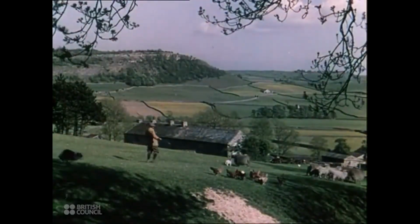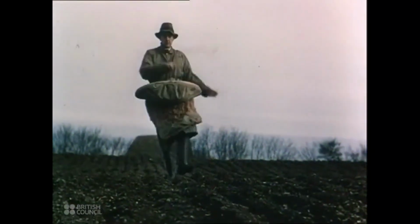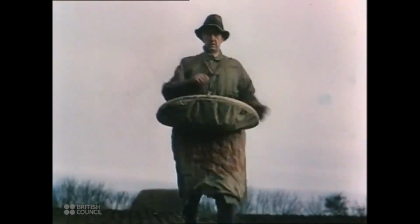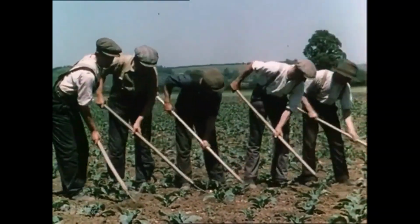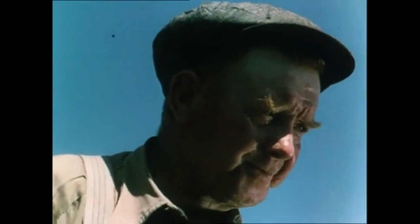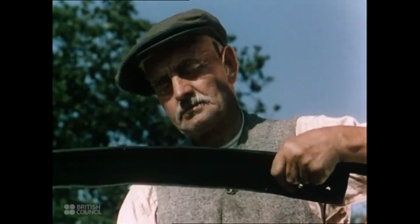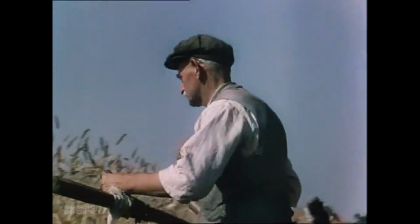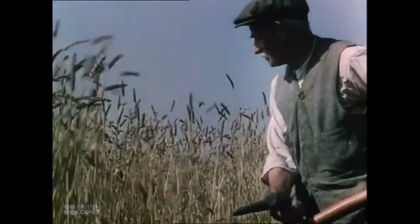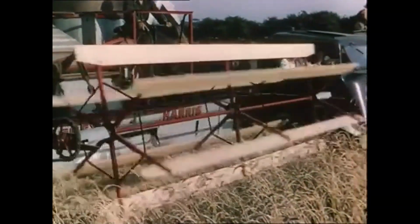For centuries, the patchwork pattern of Britain's countryside has been shaped by the individual skill and labour of farmer and farm worker. Onto this background of generations of farming skill and country law has been imposed the power of the machine.